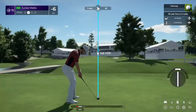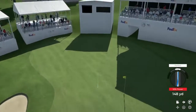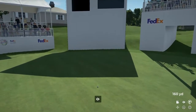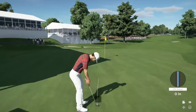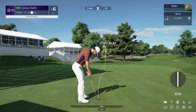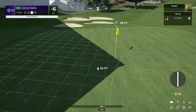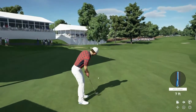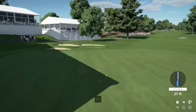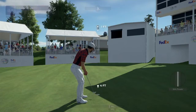Two strong shots required to get onto the surface, and even once you're on the green, par isn't assured. And this one might need to get down a little. Oh, that was pure. You've left yourself a long way between the holes, so let's get this one close. Ooh, right by the hole. And with that, you can go and put a par on the card.